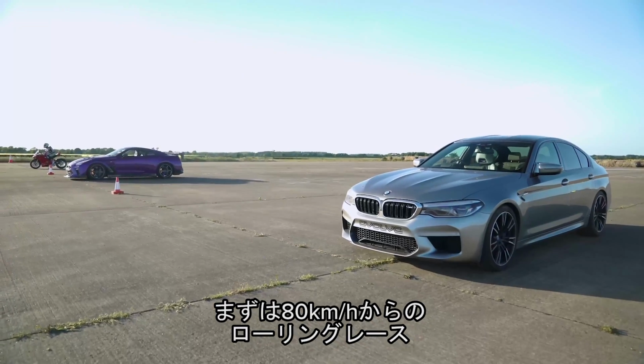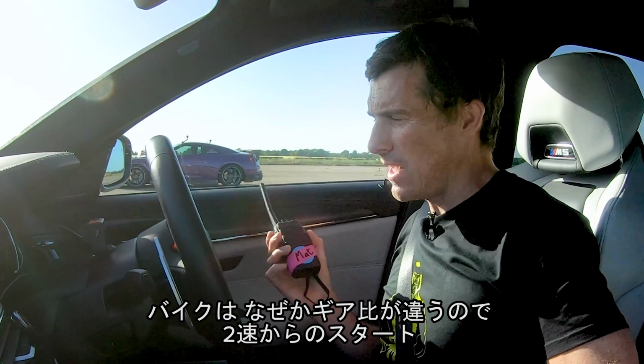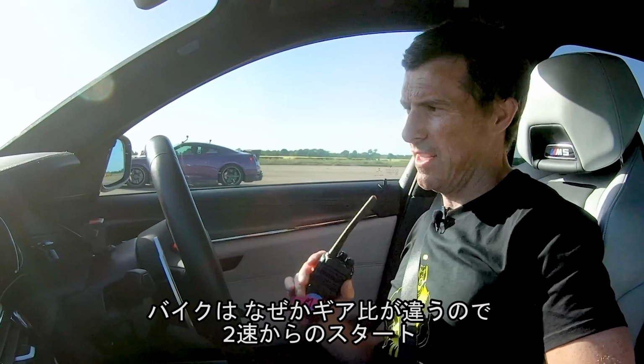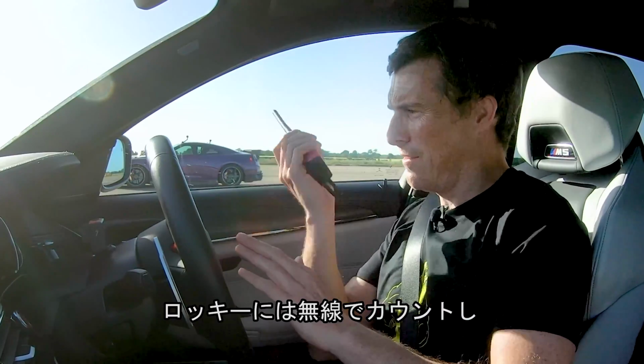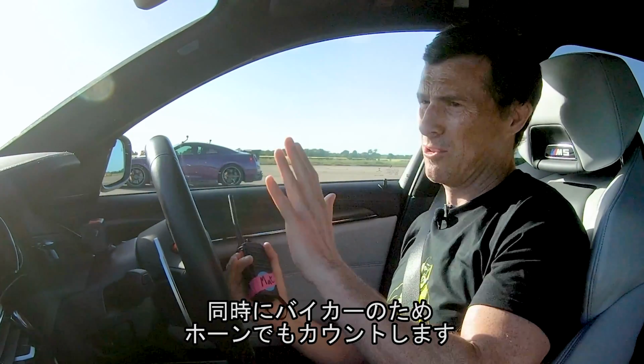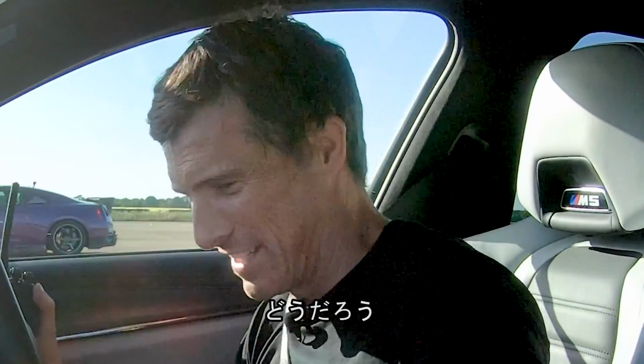Okay, now we're going to have a rolling race from 50 miles an hour. The car's going to be locked in third gear in sports mode. The bike is in second gear because its gear ratios are slightly different. I'm going to count it in on the radio for Rocky in his car because his car's noisy, and I'm going to count it in at the same time, or try to, with the horn for the biker. Let's see how this works out.